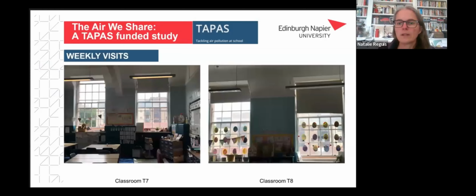Again, during my weekly visits in school T with visual sensors, I have been approached by different teachers, including the usual teacher of this classroom T7, as she had issues with one of the blinds, as you can see on the picture on the left. But I did notice she always opened both panes of both windows, which explains the low CO2 concentrations and the low indoor temperature in her classroom.